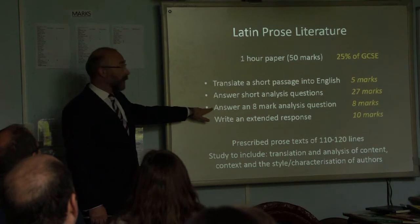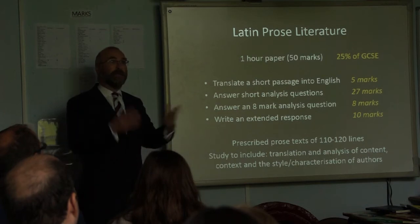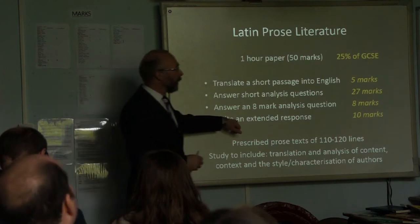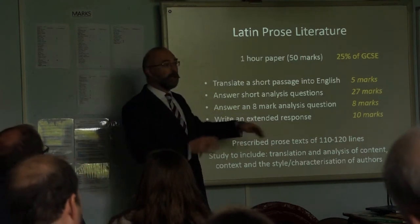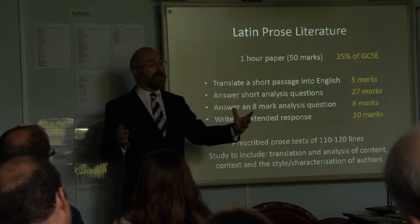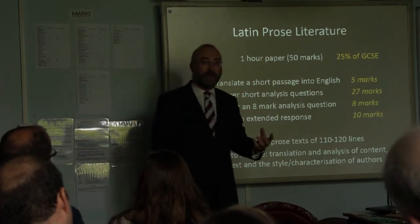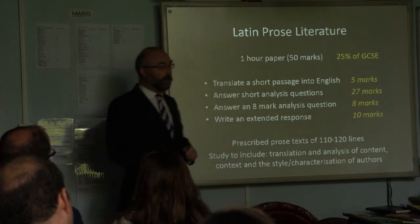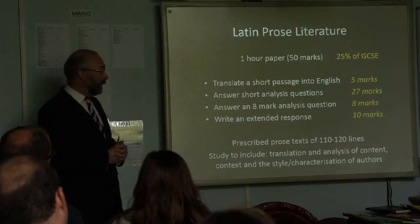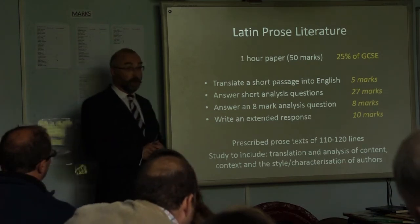This analysis question, it's a bit like literary criticism, to be honest. They would give you a passage of the Latin and just say, how does the author make that vivid, exciting, something like that. And then the extended response, a whole 10 marks, would be something across the prescription. So they would say from in this case, the prose literature that you've studied, what do you think of the Roman views of this topic? And that's just pulling together, again, much of the content that you will have learned in advance. So it really is that, folks. It's translation, analysis, context, and knowing something about the style or the characterisation of the authors.